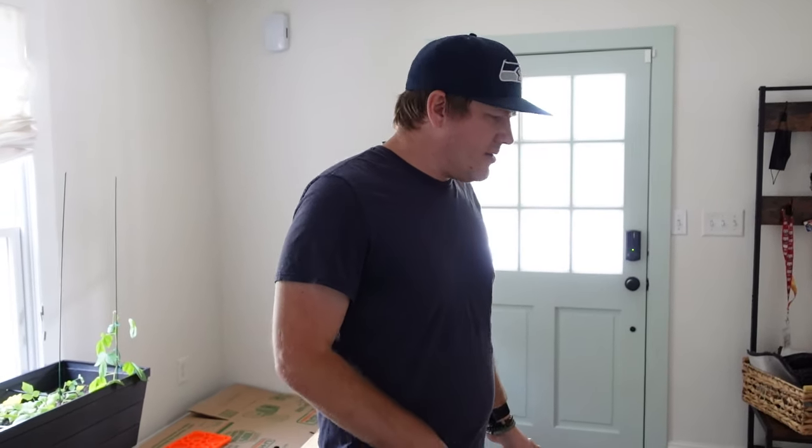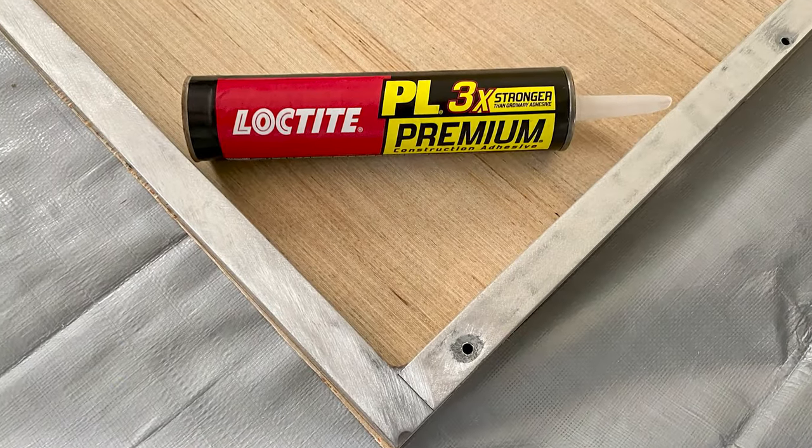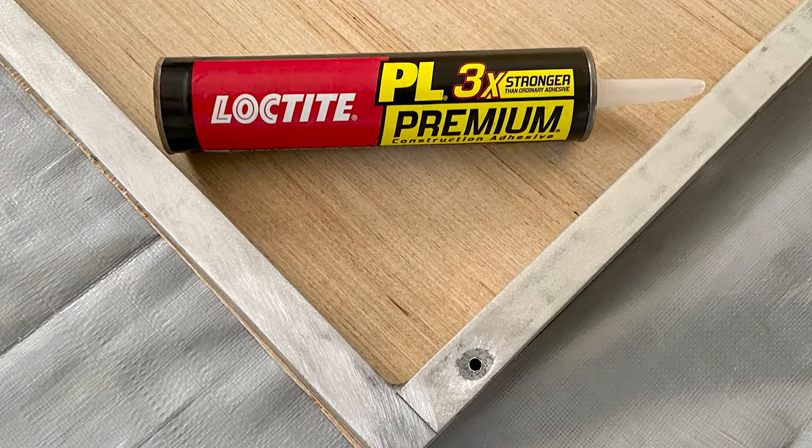So anyway, glued it down. We used a polyurethane construction adhesive.